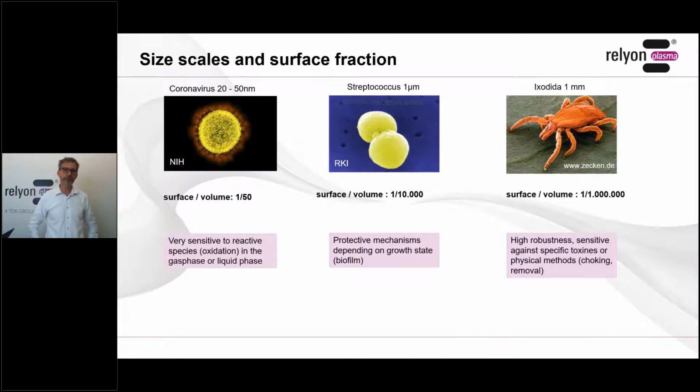So if we look at the surface to volume ratios, the virus, which is typically below 100 nanometers, so really well in the sub-micron range, is formed with a surface to volume ratio of about 1 to 50. So a lot of the critical molecules are sitting on the outer shell of this structure. And if we can attack this from the outside, we can change the structure so quickly that they won't survive oxidative attack or UV light from outside. So they are very sensitive if they have not found a metabolism where they can protect themselves inside of the cell. So it's quite easy to clean them away on an inorganic surface.